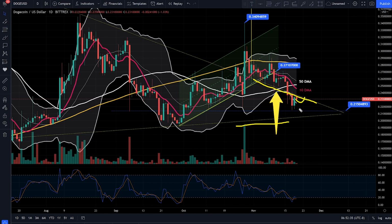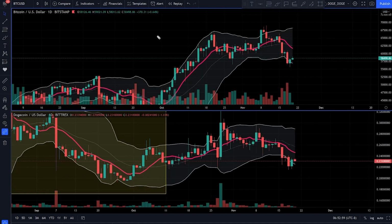One of the problems I see with Dogecoin is this. Let's compare Dogecoin versus Bitcoin. This chart here compares Bitcoin to Doge. Bitcoin started to retrace around November the 15th. As you can see, there's a big price dip for the following 5 days. And whenever Bitcoin retraces, Doge follows.